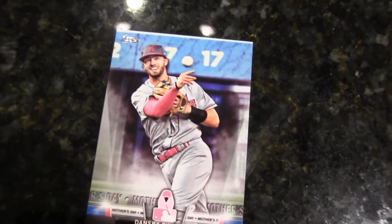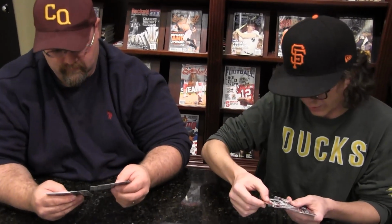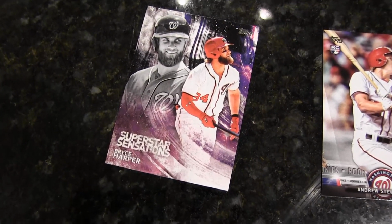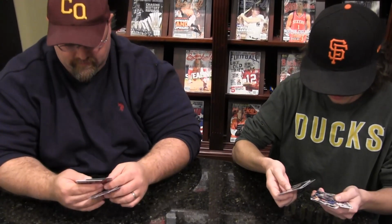So. We got a Mother's Day insert. Put the breast cancer awareness on there of Mr. Swanson. Very cool. A rookie's salute insert of Andrew Stevenson. I got a superstar sensation of my boy, Bryce the Beard Harper. He definitely got one. He does. Part of his swag. Yeah. Part of his swag. All right, and then I got a Father's Day insert of Anthony Rizzo. I got a superstar sensation of Chris Sale.